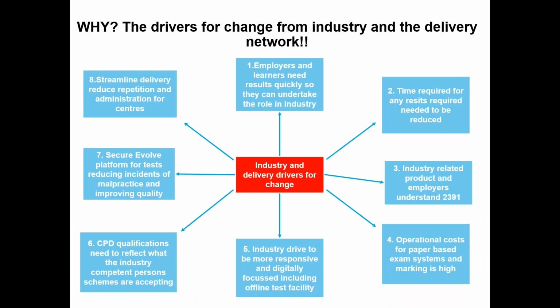So why? What are the drivers for the change? Number 1, employees and learners need results quickly so they can undertake the role in industry. The current system doesn't allow for immediate results, and the change to the assessment strategy will permit results straight away. Number 2, the time required for any resits needed to be reduced. On the current system, if you're waiting for a result and you're not sure if the candidate has been successful or not, there's a time period before you can book a candidate in for a reassessment. Number 3, industry-related products and employers understand the 2391.